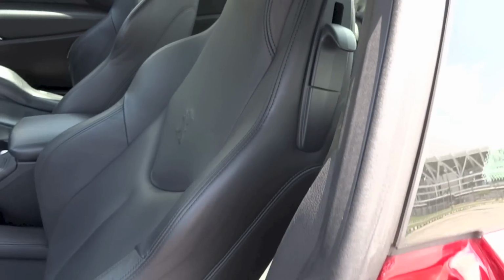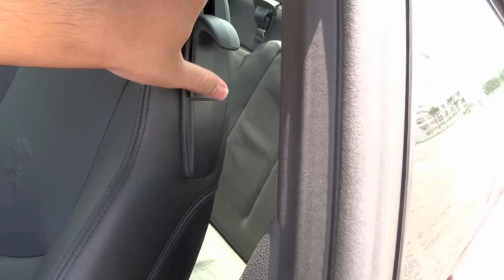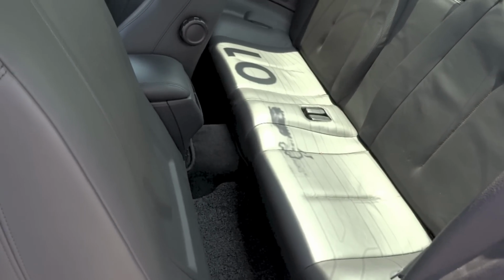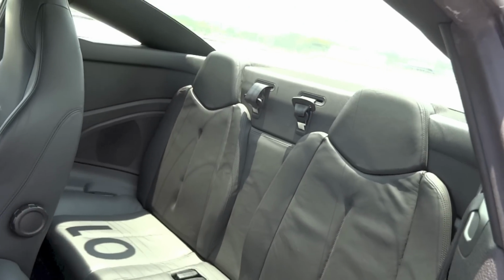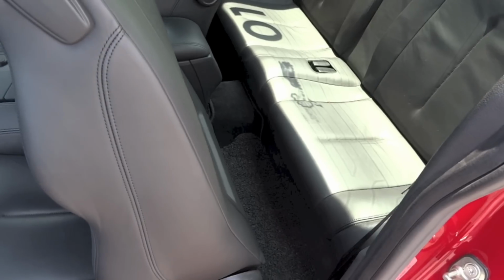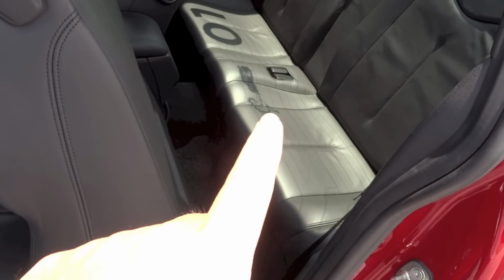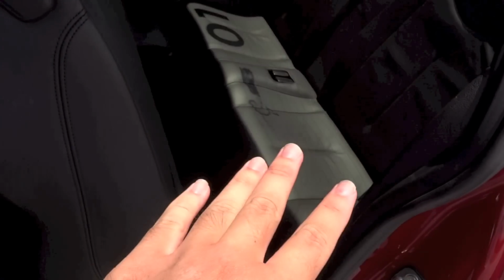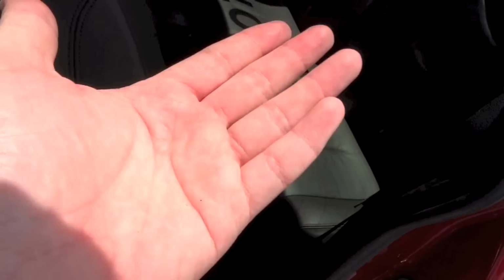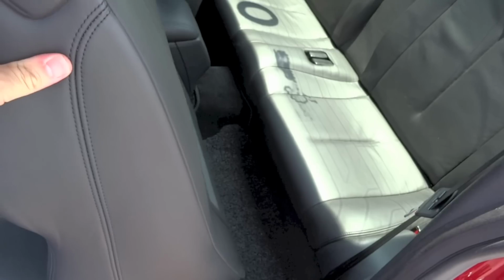It is the same method to gain access to the back. Pull this lever and flip the seat back forward. It is a very tight back seat. I can't actually fit back there, so I'm not gonna demonstrate that. But there is no headroom and there is no legroom back there. I guess the back seats are only suitable for children or people of a small size.